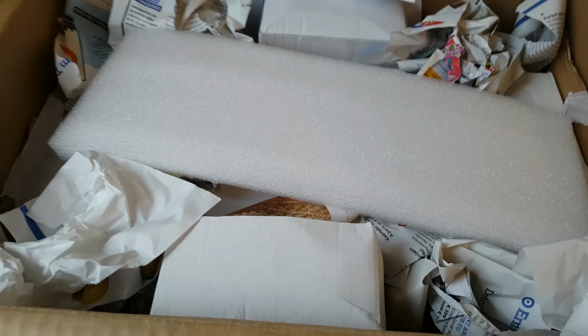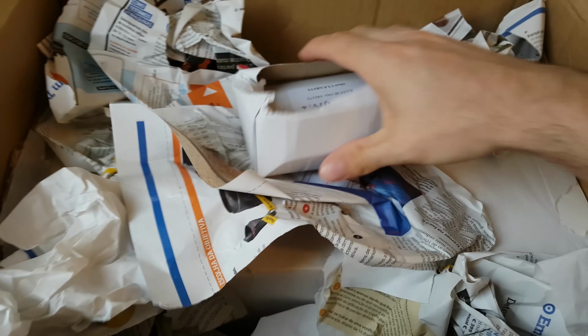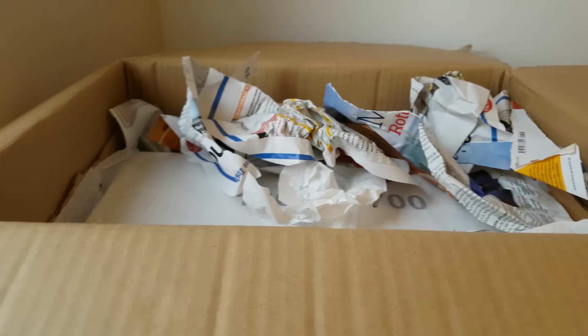So I will show you how this is packed. Very interesting. There are many small boxes. I don't know what this is. And yeah, there's an invoice. Okay, very nice. I will keep it. Again, I don't know if to unpack this. Probably this is just to fill in the big box. Okay, so a lot of paper, and I will now remove what is inside.